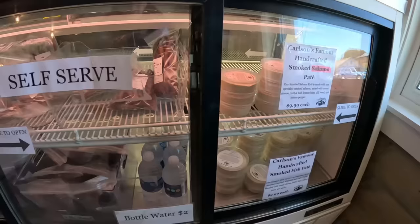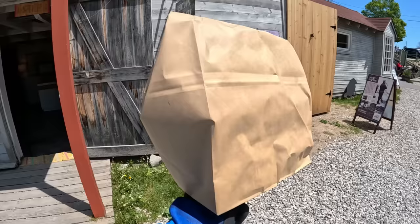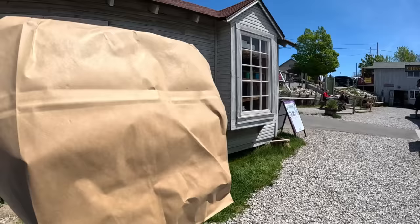So we're getting some smoked fish. I don't know what I want though. Get something delicious. I got smoked fish and dip. It'll be fine. It's cold enough. It'll make it back to the campground with us. So now we're gonna go over here to get a sandwich. Jamie's in the car with the dog, so I could order some stuff.